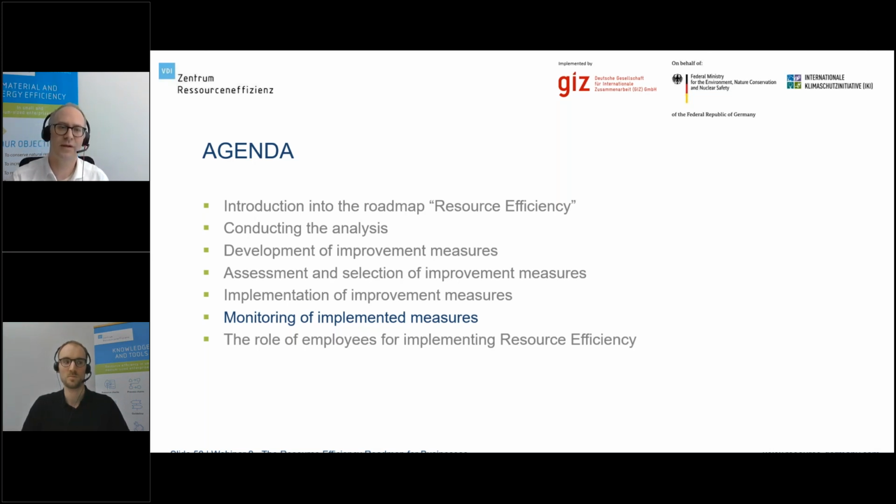Now it should be involving the employees and helping them to do the right process, or to maybe have a resource efficient and higher qualified process, and not to lose any of the employees. So that should be part of it, to take all the employees on board and show them that with resource efficiency and reducing the resource consumption, it's not necessary to make employees redundant.